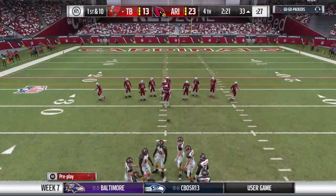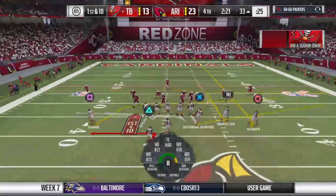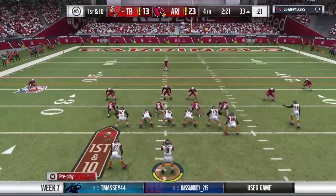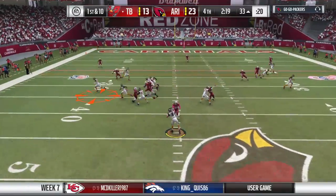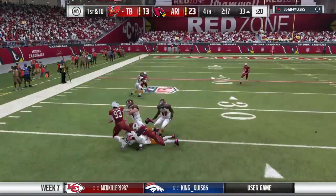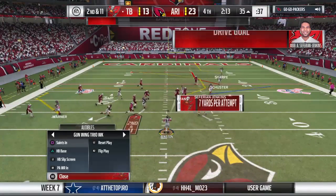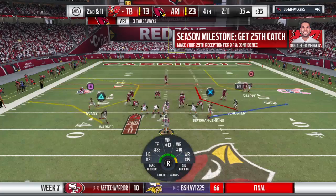Big word. I like it, man, because you're exactly right. All game long, they've struggled moving the ball, turning it over on the last possession. So what are you symptomatic? This is symptomatic of the success of this broadcast. What I like is that you gave me the word, I just kept using it.